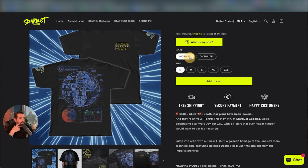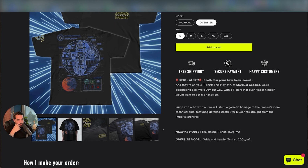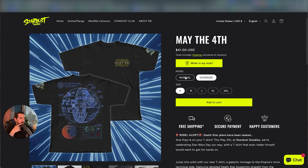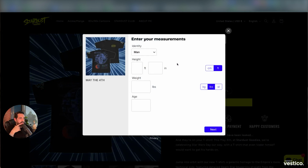Oh, cool. So you have normal and oversized in terms of the shirt. Again, some of this information would be good up here, like we always recommend. And you have, what's my size here, which may be an app. Let's say I'm 5'11".